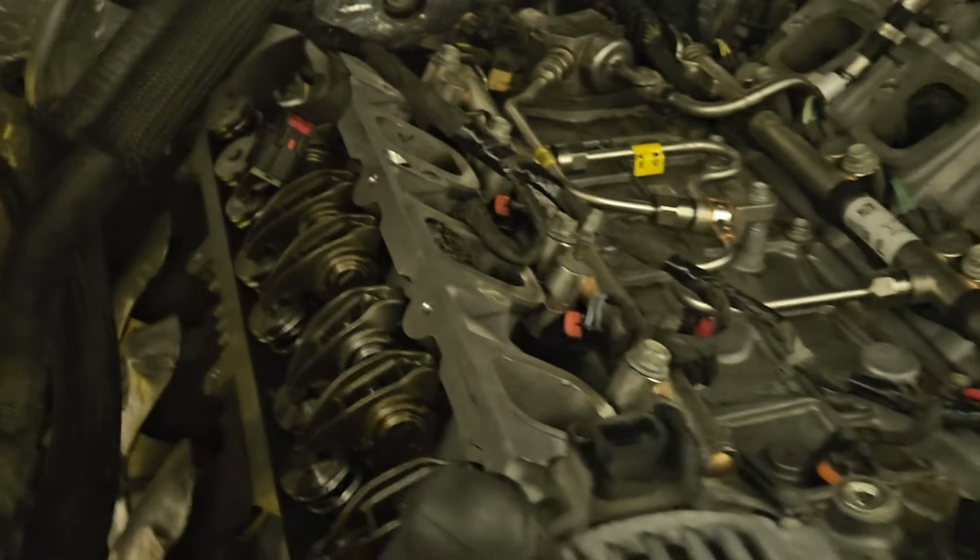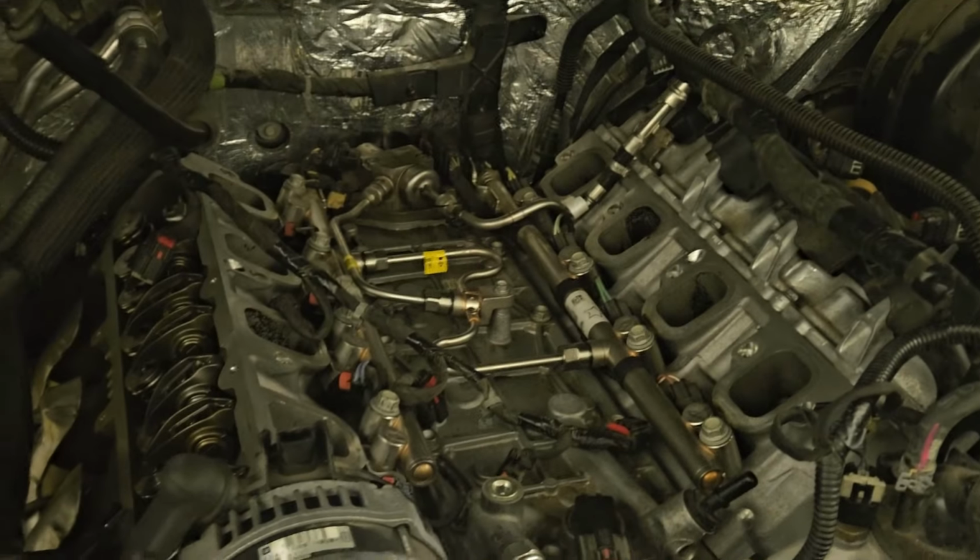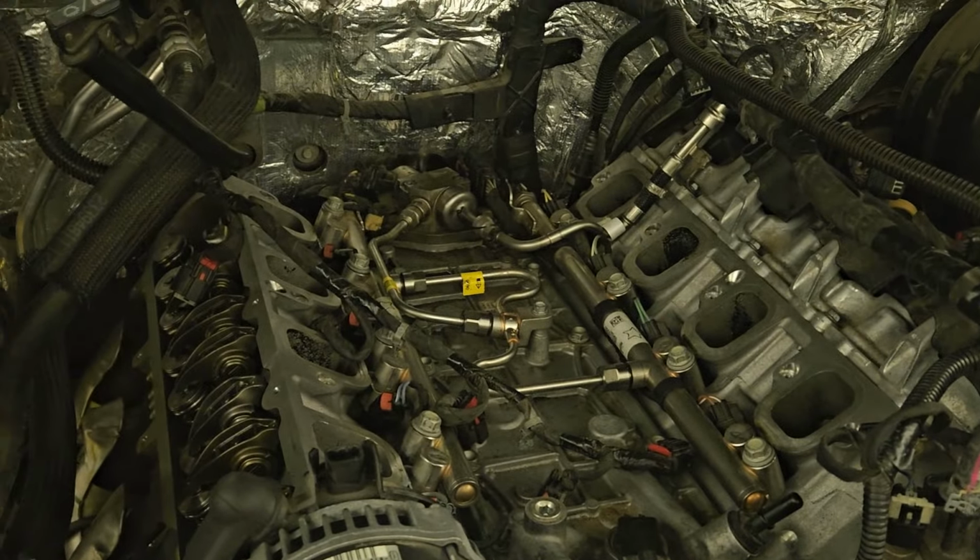So, gonna make a couple of contacts tomorrow, and most likely this is coming back out, back apart, because really it boils down to it wasn't doing that before, and it has to be something that I've touched or related to something that I've touched.